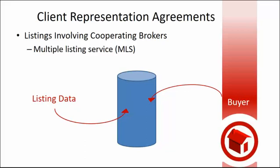All right, so let's flip back to where we were at on page 177. And let's talk a little bit about this thing called an MLS. MLS is short for Multiple Listing Service. It is nothing more than a database of properties that are for sale.